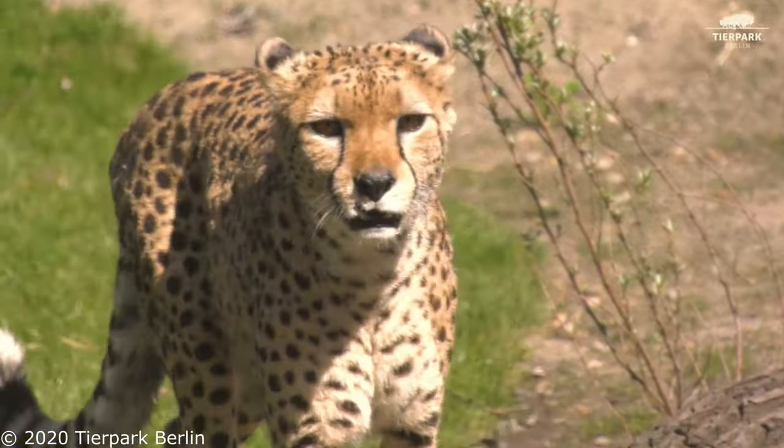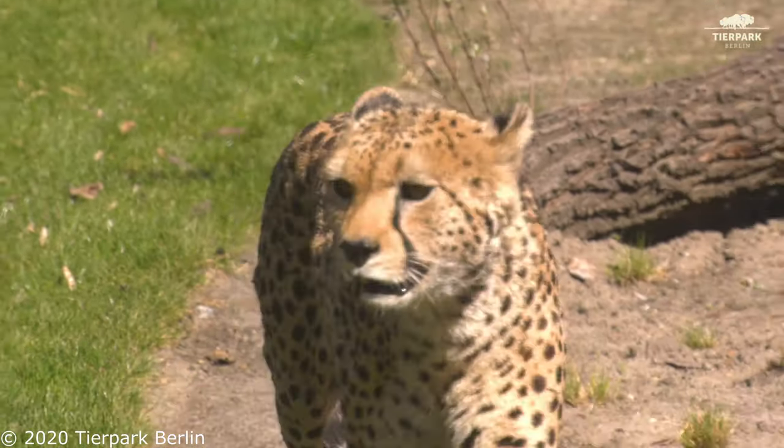Hope you guys enjoyed that footage, and if you happen to be in Berlin, maybe you should check out Tierpark and hang out on that hammock and watch some penguins.